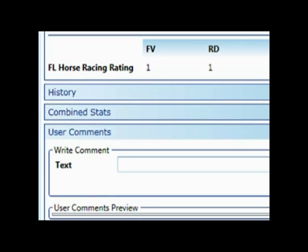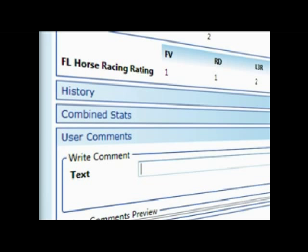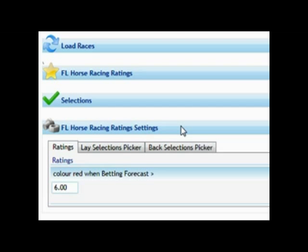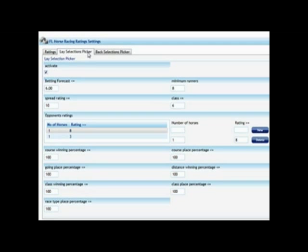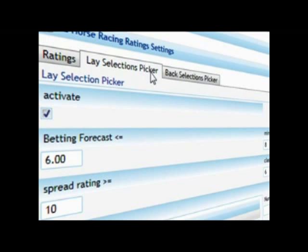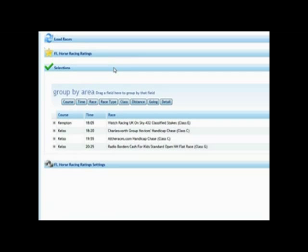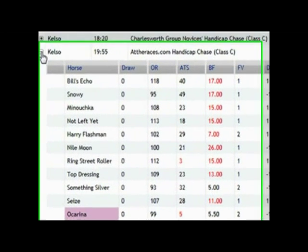No matter what level your experience, whether you're a form reader, novice or professional punter, this tool can only benefit those who use it. For those with little form reading time, or if you have your own selection method, the selection picker will provide you with selections in seconds. Simply input the criteria which you would like the software to meet, and then load the races. During the download process, the software will calculate and find any selections matching the criteria, and then display these selections for you in a separate area for your convenience. Any selections matching your criteria will be highlighted for you.